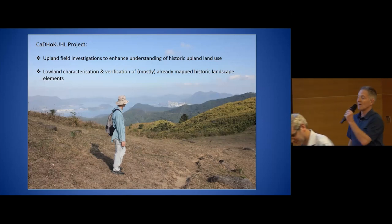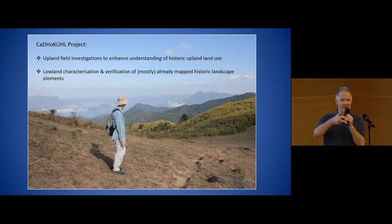Thanks very much, Sam. So that gives us a wider understanding of the context of this kind of research that we're doing in Hong Kong.